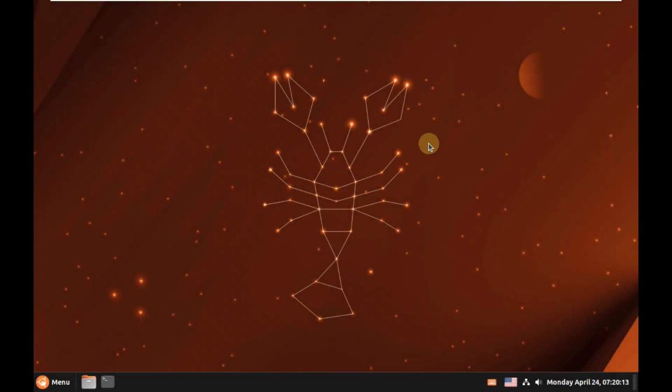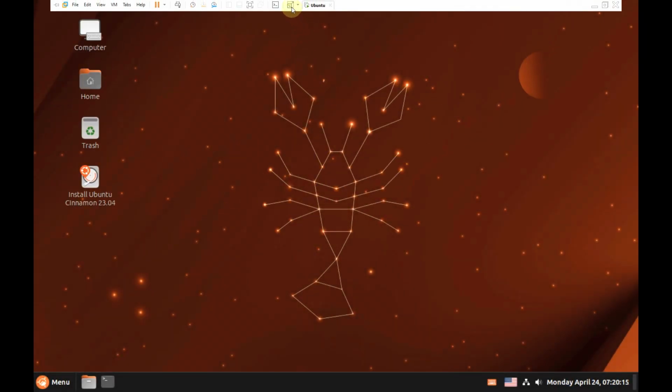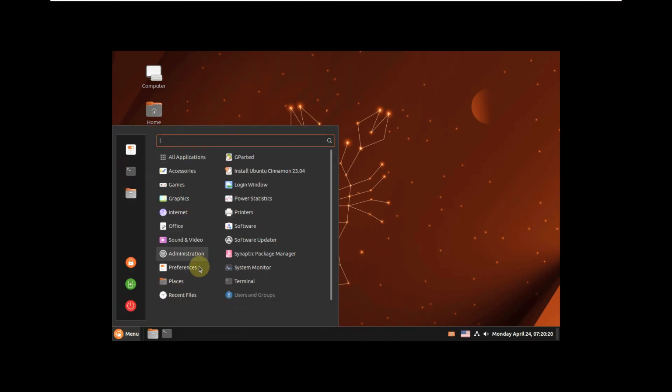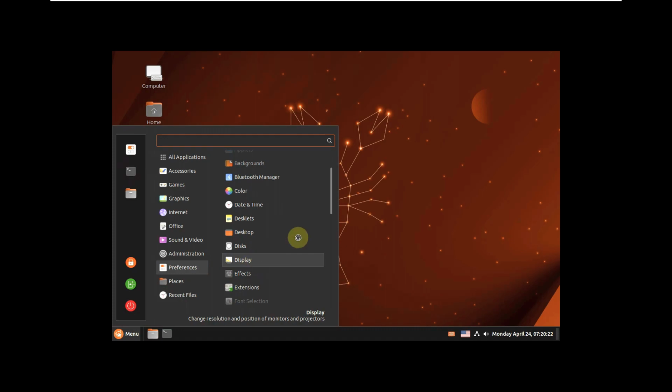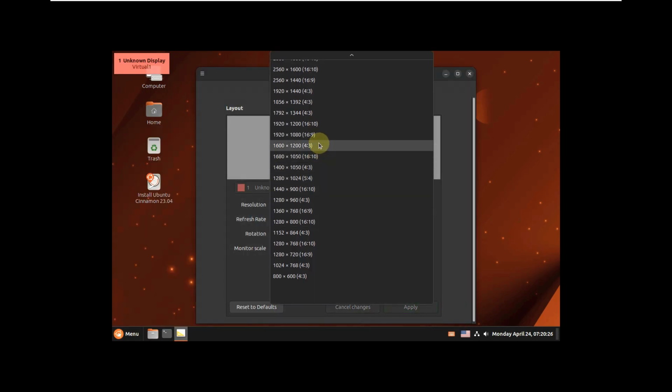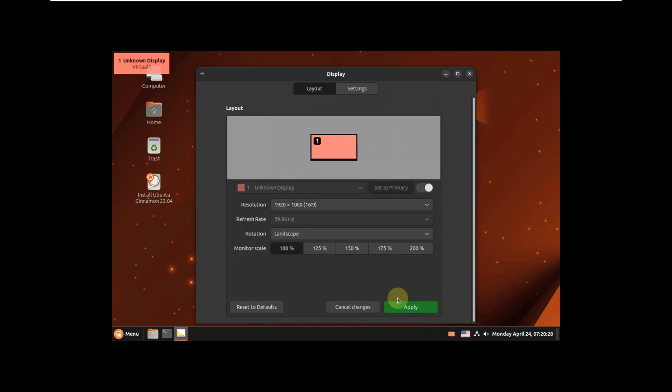Here is our mouse pointer, which looks good and is working properly, and here is our desktop layout loaded completely. Let's first change the display resolution by going to app menu, preferences, display settings. My resolution is 1920 x 1080 with a 16:9 ratio. Click on apply.